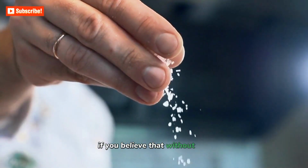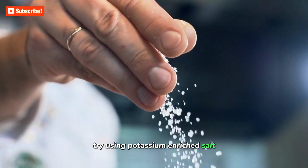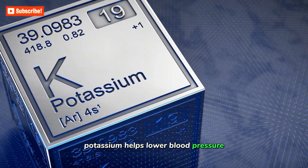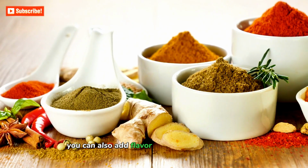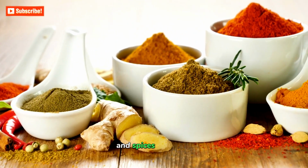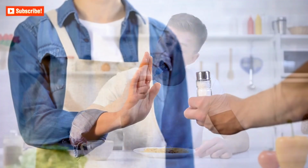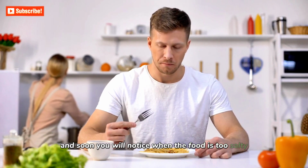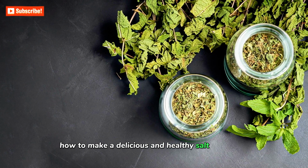If you believe that without salt the food is tasteless, try using potassium-enriched salt. Potassium helps lower blood pressure and eliminate retained sodium in the body. You can also add flavor to your food with herbs and spices. Over time, you will adjust your palate to a diet with less salt, and soon you will notice when the food is too salty. We teach here on the channel how to make a delicious and healthy salt substitute.